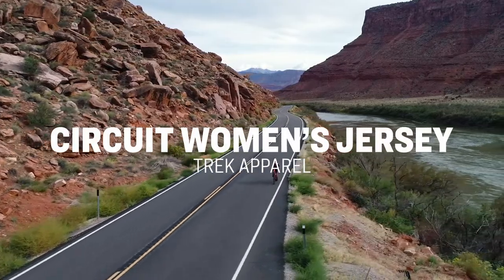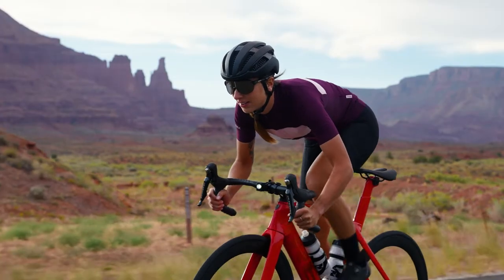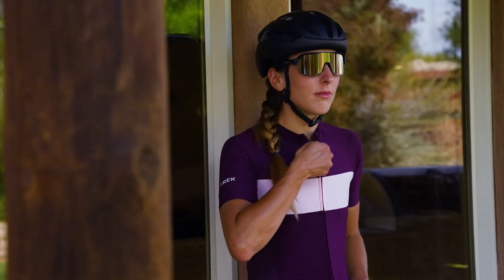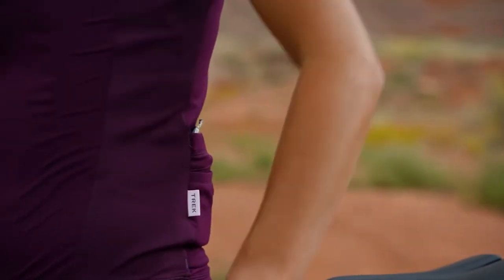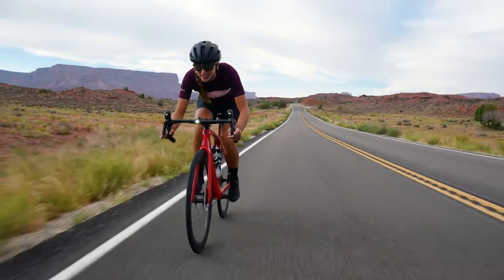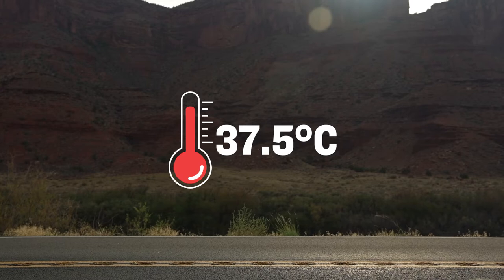Circuit Women's is the one jersey that does it all. No matter if you're a road rider or a cross-country mountain rider, Circuit is built with lightweight, breathable fabrics and is packed with a ton of great features to help you excel wherever you are going. It uses 37.5 active particle technology to accelerate sweat evaporation to keep you cool, dry, and at the ideal core body temperature, 37.5 degrees Celsius.